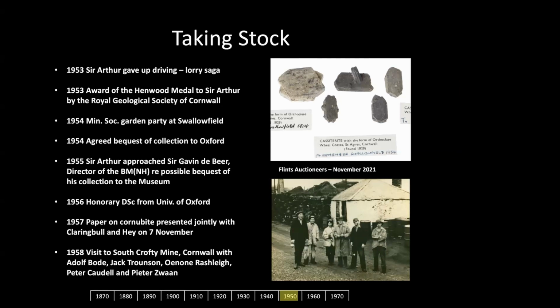And in 1958, in this lower photo on the right, you can see Arthur in the centre, and the lady on his right arm is Inoni Rashleigh, a descendant of the Rashleigh family, of Philip Rashleigh fame. She was a great confidant and support to him in his later years, and she used to act as his chauffeur, driving him around Cornwall mineral collecting. So I think that's possibly the last significant field trip that he actually made.